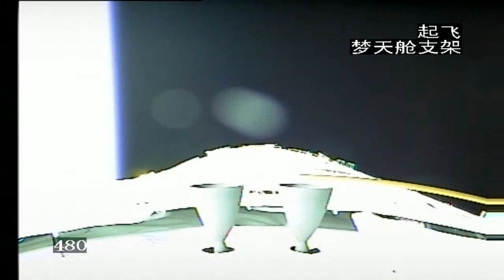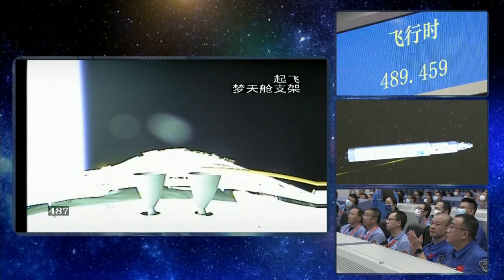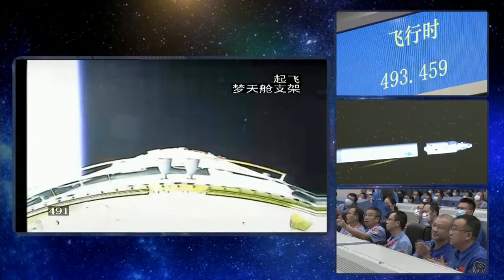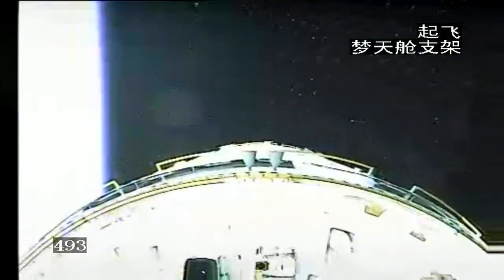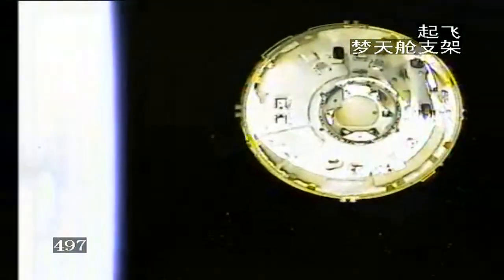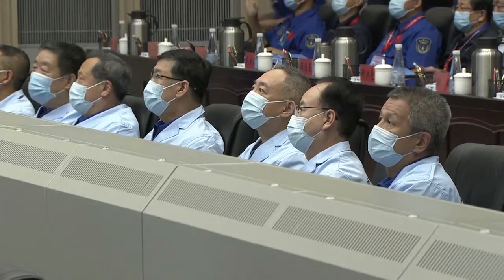So once you see the engine cease to burn, that means that we'll have separation. But before this, there has to be a control of the rocket to insert the module. So you see they shut off the engine. That means the separation is happening. It's happening right now. Yeah. There it is, the Mengtian lab module, separating from the Long March rocket. What you see is from the rocket. That's the rocket itself. So the camera is on the rocket, but we're seeing the Mengtian separating from it.